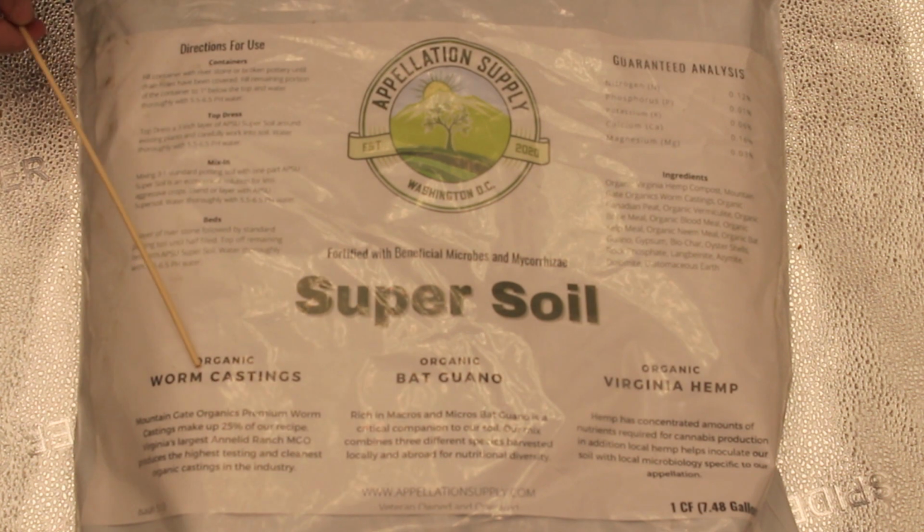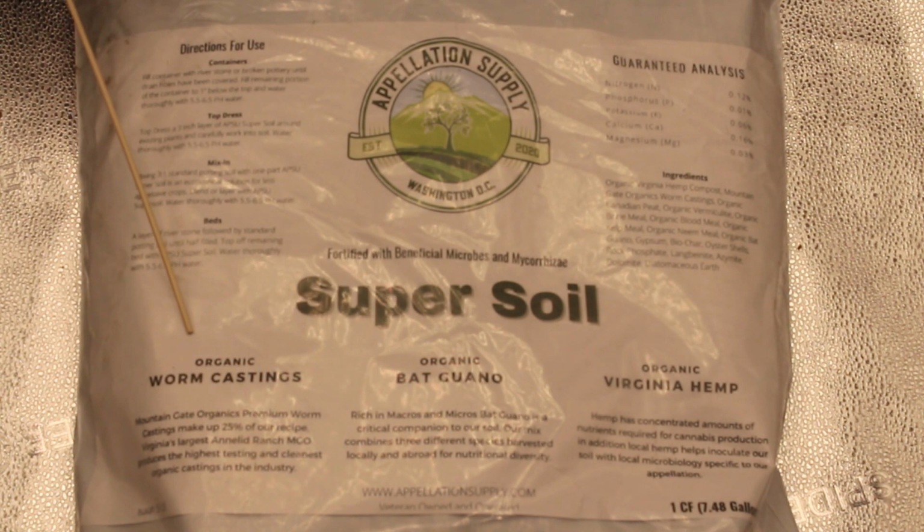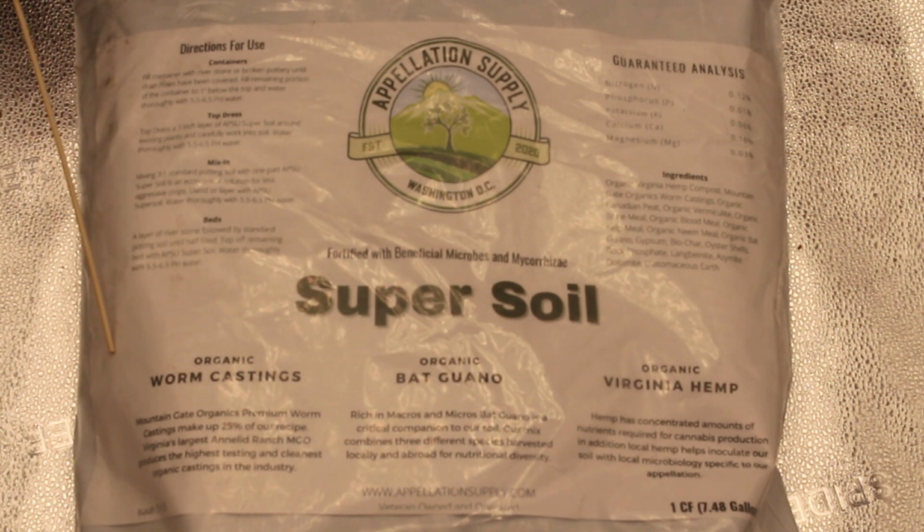And down here just gives you a little bit more highlights. The Mountain Gate Organics Premium Worm Castings make up 25% of the recipe. It's Virginia's largest annelid ranch. MGO produces the highest testing and cleanest organic castings in the industry.